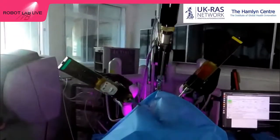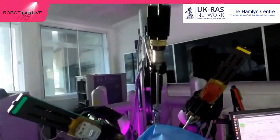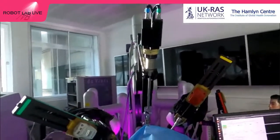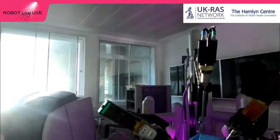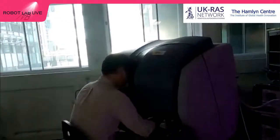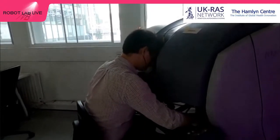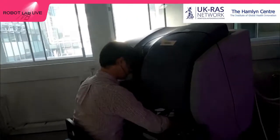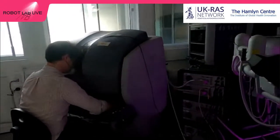And you may wonder, how is Sam able to see what's going on inside, right? And for that, we have this camera. It's a stereoscopic camera that is providing Sam a 3D vision of what's going on in the robot, all of it in real time. So as you can see, Sam is leaning forward, and in his eyes there are two eyepieces giving him a 3D vision of everything that is going on inside.